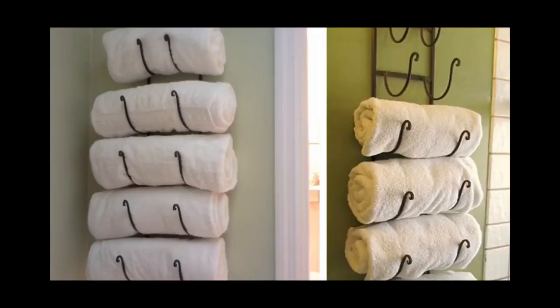Just some ideas there. Another idea I saw was putting a tension rod in your cupboard below the sink and then storing your spray bottles on there. I don't know, that might be a little bit more clutter, but it was a cool idea. Using a wine rack, you can use this in either the bathroom or the kitchen to store your towels on. Great idea. You just gotta get creative.